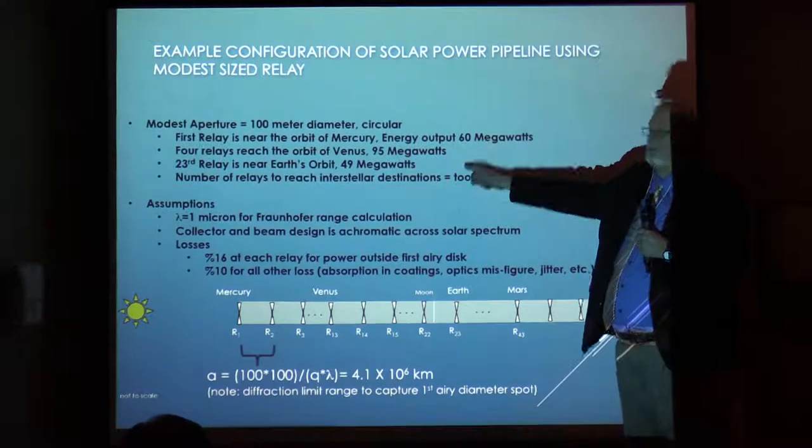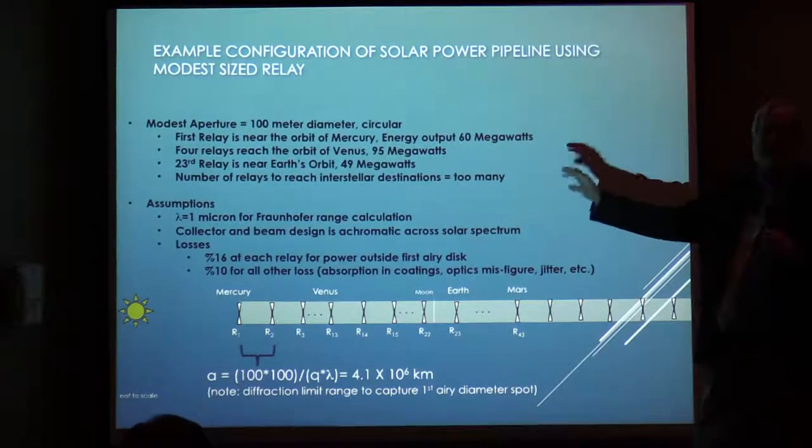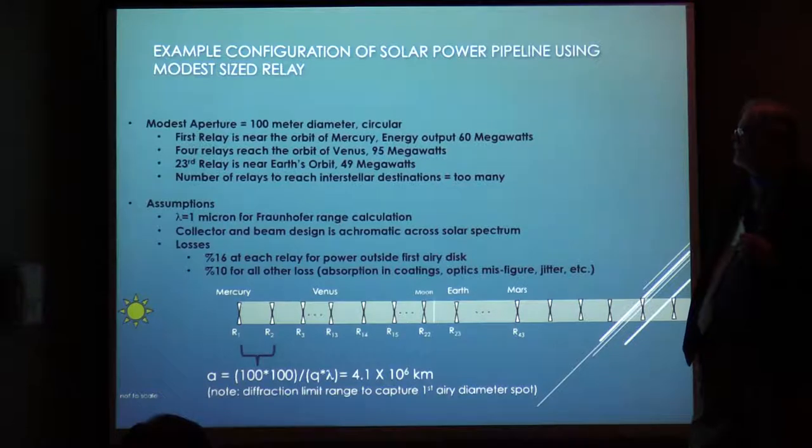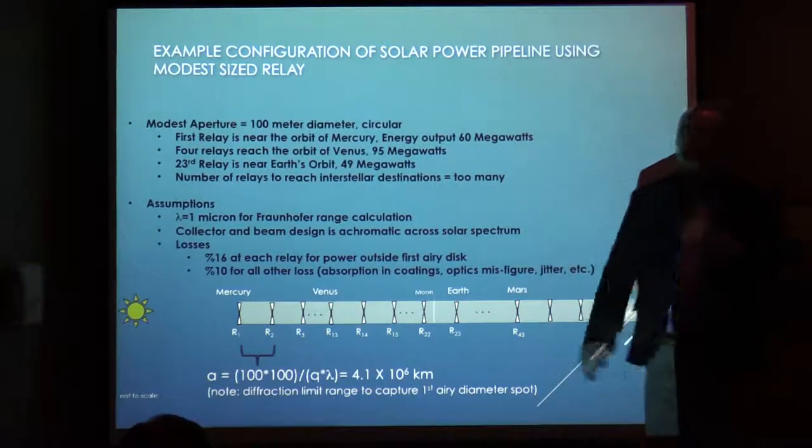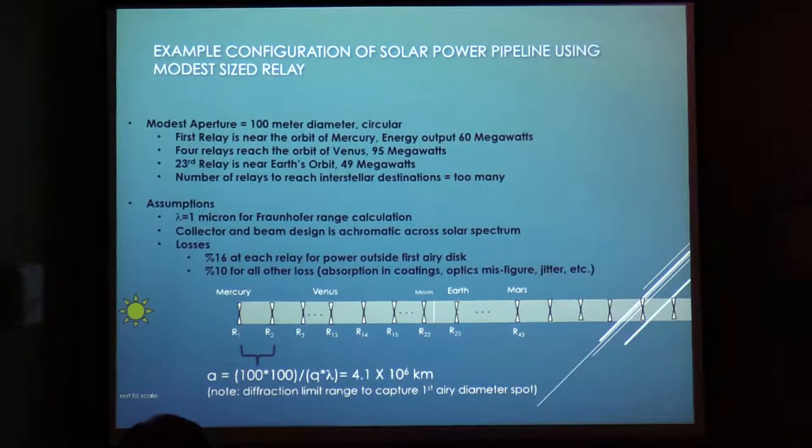It has increased from 60 to 95 megawatts because of that recollection of more of the solar light as you go through it. By the time you get out to Earth, you've gone through 23 relays. I looked at the total amount of power, and it has gone down. What's going on there? Well, I didn't assume perfect transmissions.